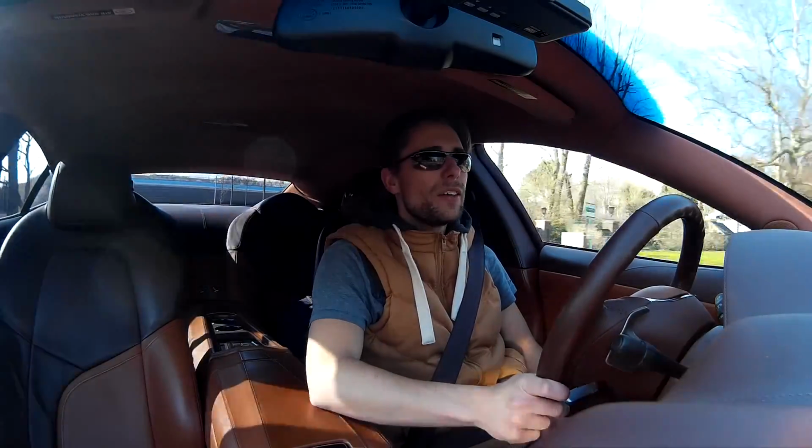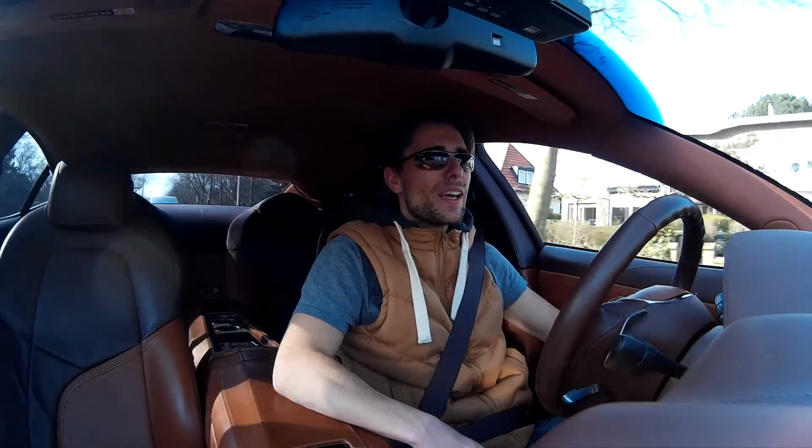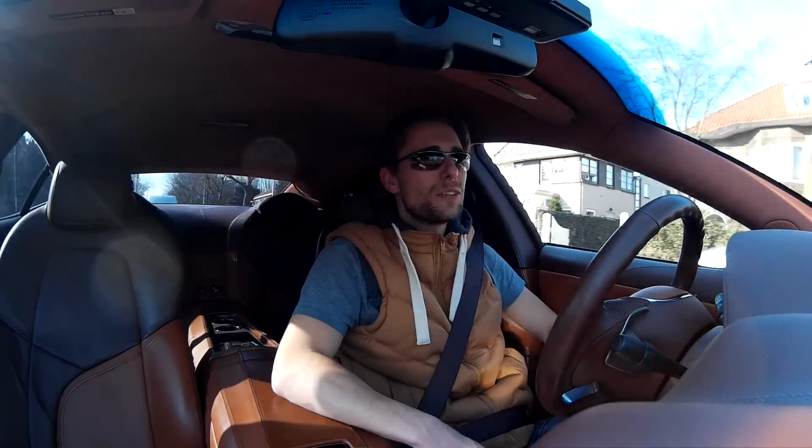So is this a good proper track car? Not at all. This is a car you can easily go all around the world with and get out after you've been driving for 10, 12 or 20 hours and you won't be tired.